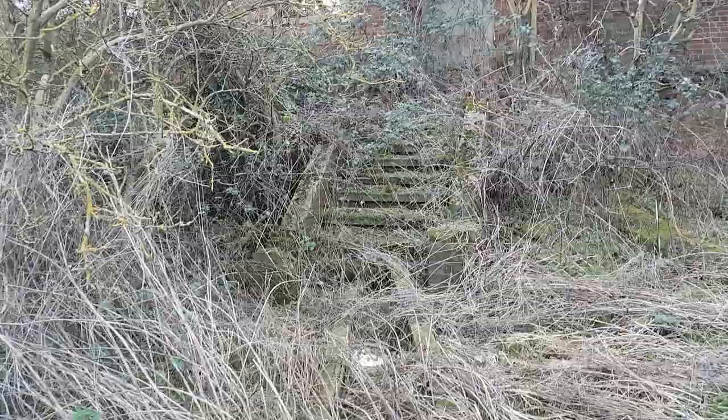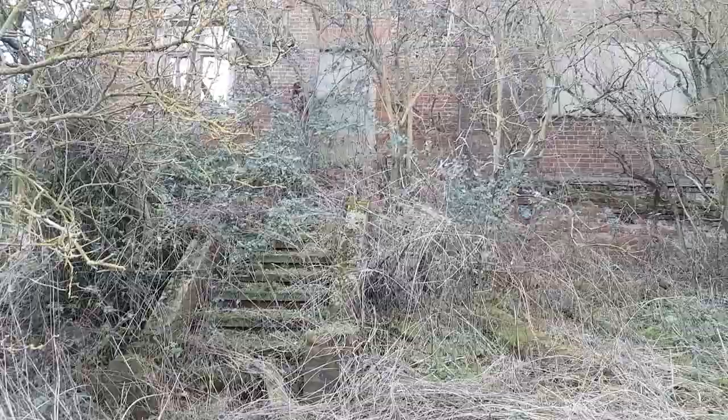So I assume that is the front door, or was the front door. I'm guessing. I'll have to have a quick look at the photos again later. Yeah, old. Yeah, some steps. I'm not going to be able to get up there unless I really want to stab my legs.